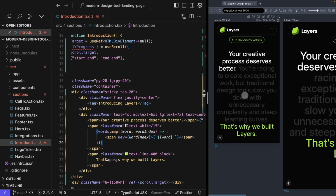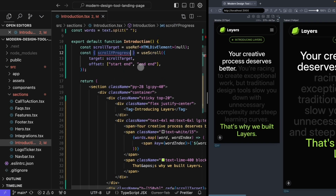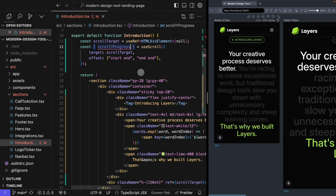And I don't see anything changed, which is good. That means that we didn't mess anything up with the way that we split our words and now have created them as individual span tags for each word. Now, in order for it to tell us which word to be highlighting, we need to transform our scroll y progress value, which goes from 0 to 1, to basically a word index where it can tell us what word to be looking at or what word to be highlighting.